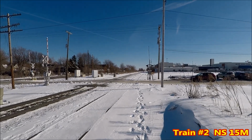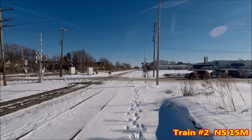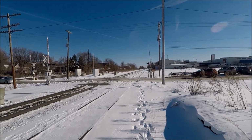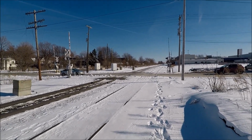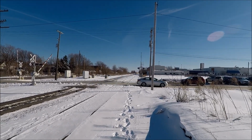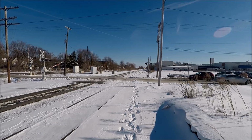I guess we've got a camera. Hi, GDR Briggs here. 15M with CP 7050. It has an awesome horn, whatever the leader is. It's gotta be a CSA. Back up just a little bit. There are the gates. Yes. No. Back up just a little bit.